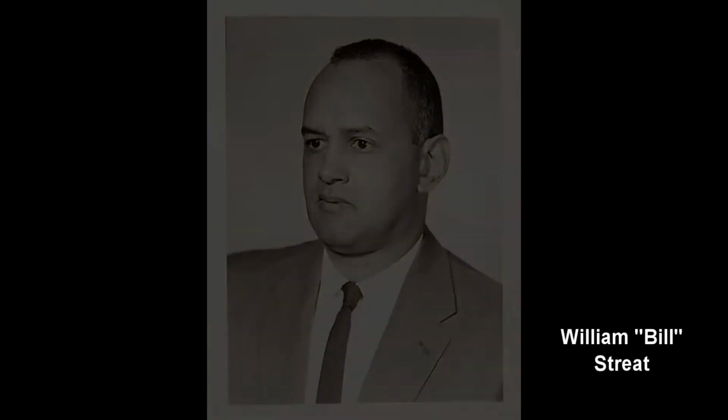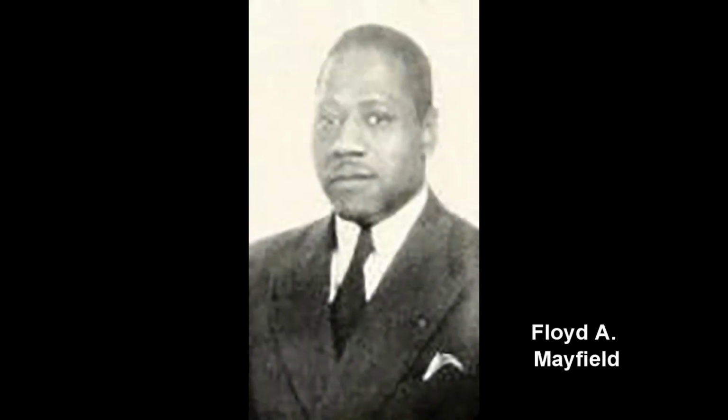Over the years, the professors, chairs of departments, and graduates have gone on to break social, cultural, and racial barriers, from architecture to politics. These architects were not only responsible for shaping the built environment of numerous neighborhoods and communities in Greensboro and beyond, but also of the local governments. Chaired by William Street from 1949 until his retirement in 1985, the department saw an extensive expansion of student enrollment, graduate programs, faculty, and staff. Prior to Street's arrival in 1949, Floyd A. Mayfield was chair of the newly established department.